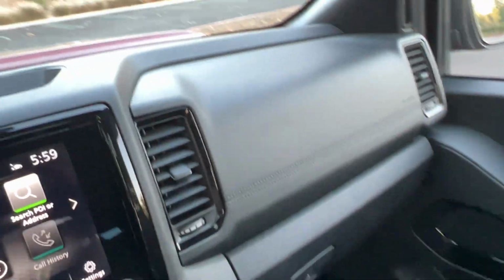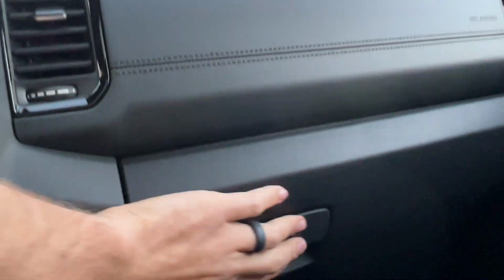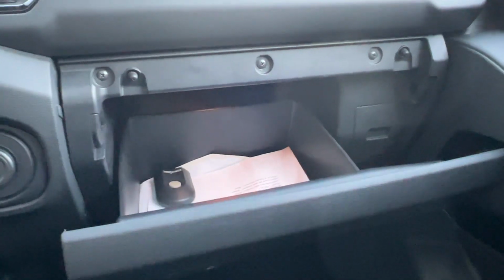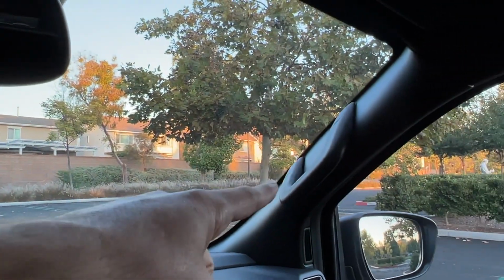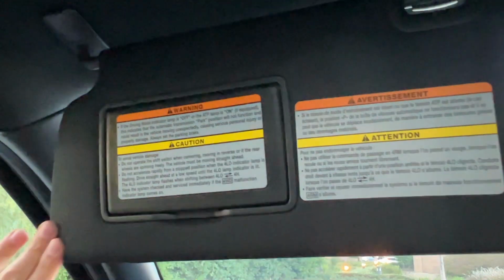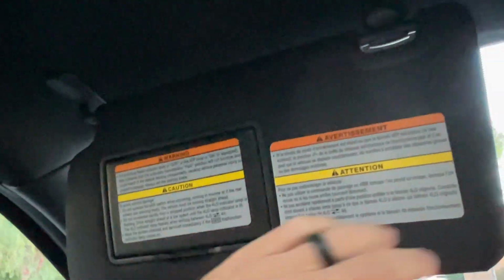Over on the passenger side, got that same soft touch material I mentioned with real stitching there. A bin style glove box with enough capacity for the size of the truck. You get a grab handle on the passenger side, no such thing on the driver's side, not even up here. Your sun visor in fabric, nice and thick. I think they've added enough warnings. An incandescent light on that one.